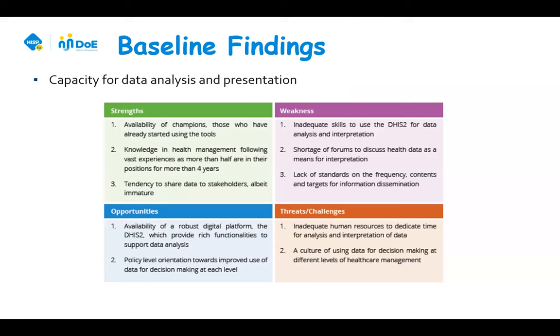So these are some of the findings which we got from the baseline assessment which we have done. The report can be found online, and we are happy to share it. There are key areas which we assessed, looking at district level and facility level. We found some strengths and some weaknesses, which provided us with an opportunity to shape our intervention.